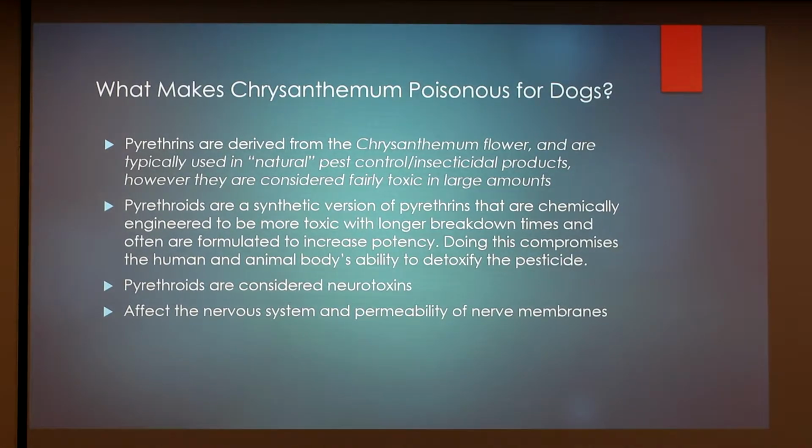What makes chrysanthemum poisonous for dogs? Pyrethrins are derived from chrysanthemum flowers, and those are typically used in natural pest control or insecticidal products. However, they are considered fairly toxic in large amounts. Pyrethroids are a synthetic version of pyrethrins that are chemically engineered to be more toxic with longer breakdown times, and are often formulated to increase potency. Doing this compromises the human and animal's body's ability to detoxify the pesticide. Pyrethroids are considered neurotoxins, and they affect the nervous system and the permeability of nerve membranes.